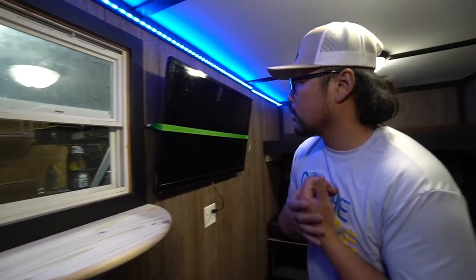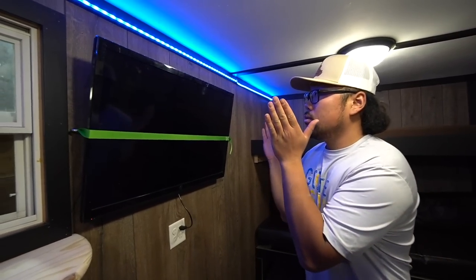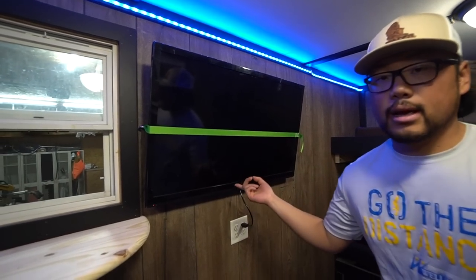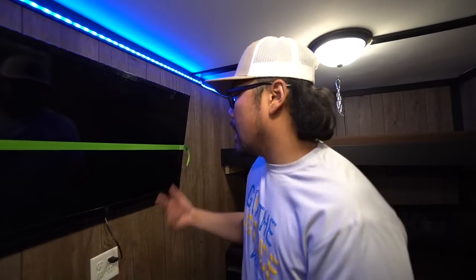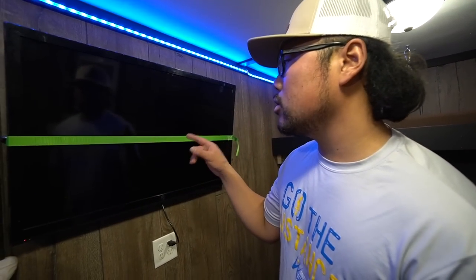So that worked out really well for us. Moving on to the TV area. This is actually Broken Wings TV. I don't know how I have it in possession, but we decided to hang it up. And it's a 42-inch TV.